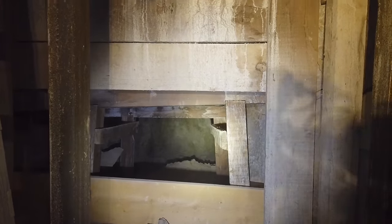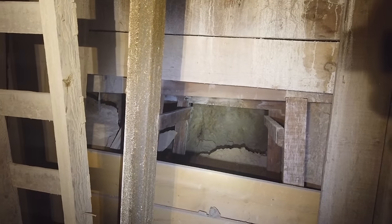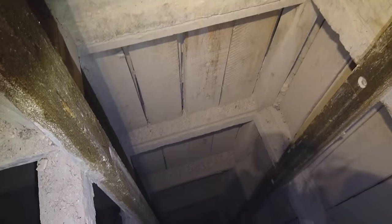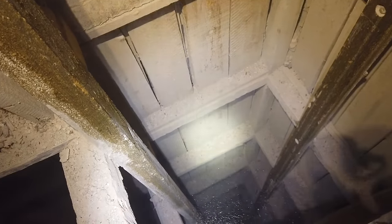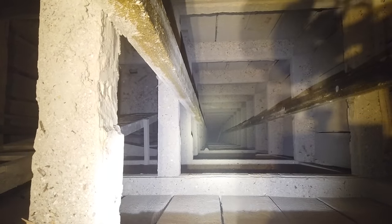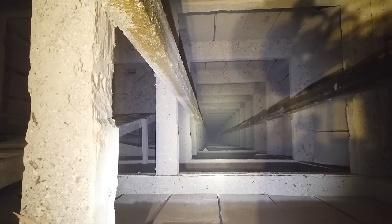Looks like something at one time went that way, but stopped. And of course, where we still need to go is all the way down there. Yeah, we're only 200 feet into this 600 foot shaft. Okay guys, I'll be back and we'll explore this drift and see what it's all about.